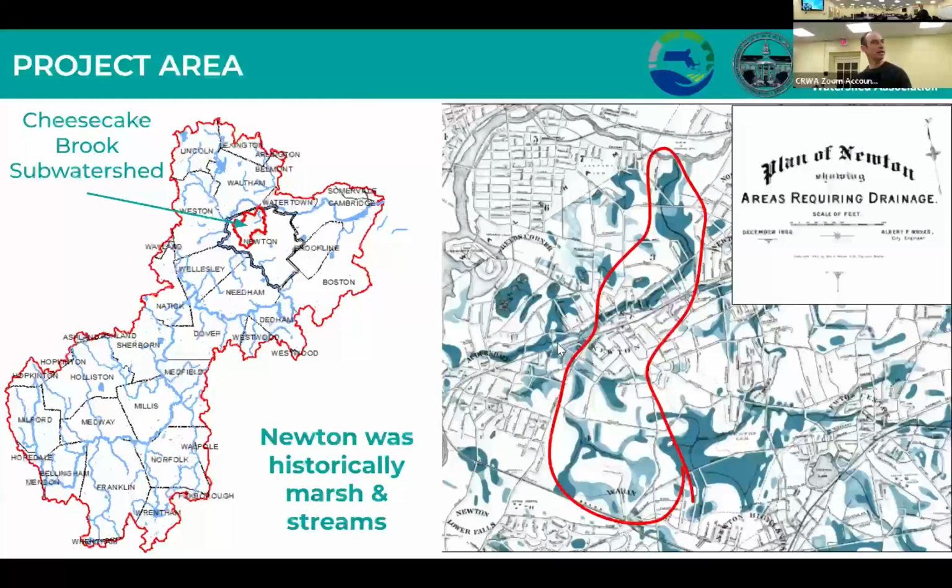So a little bit of context. We like to show the Cheesecake Brook subwatershed in the context of the Charles. Cheesecake Brook is about 6 square miles, and the Charles watershed is about 304 square miles. But at CRWA, we really feel like this brook is super important. It's an urban tributary, and the opportunities to restore urban waters are very, very limited. But this brook has a couple qualities that make it a great candidate for restoration.